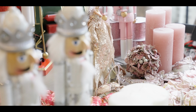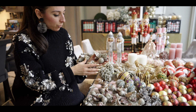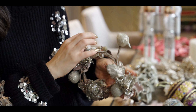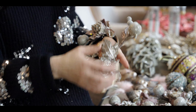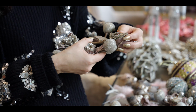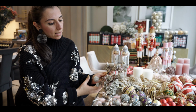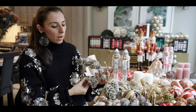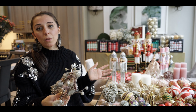What I've got is just to show you some of the really special decorations that I've had for years, and you can see why, because these are so delicate and so pretty. I've not had any problems with them. They've been absolutely great. So I can use these again and again. And actually I think some of them have got clips on the back. I can either use them as Christmas tree decorations, or they can be used as decorations around the home.